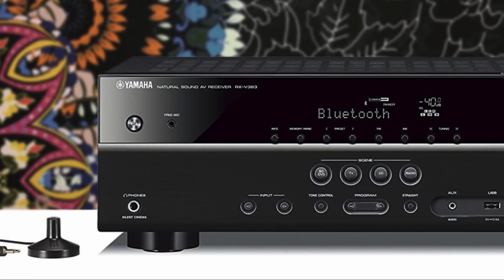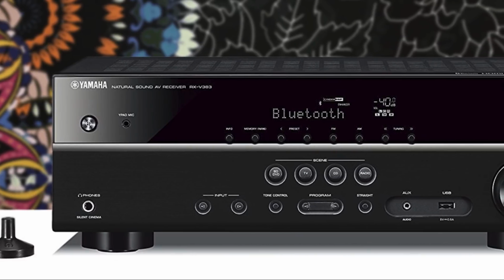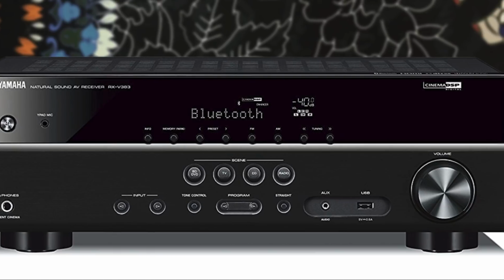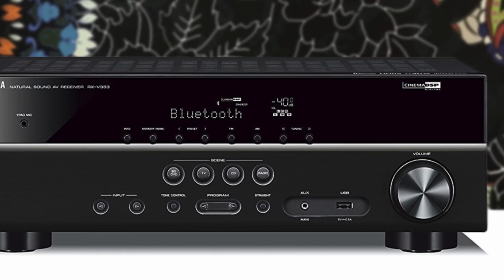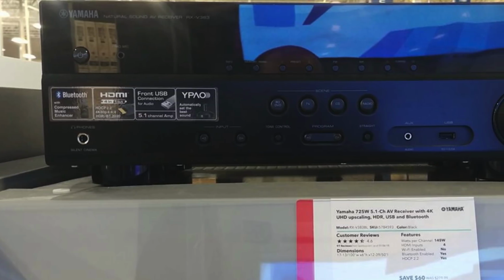From a design perspective, the RX730H comes in a sleek black and muted grey color combination that is accompanied by an array of buttons, input select, volume knobs, and quick selection preset buttons placed on the front, so you can access them anytime you want and do various adjustments.